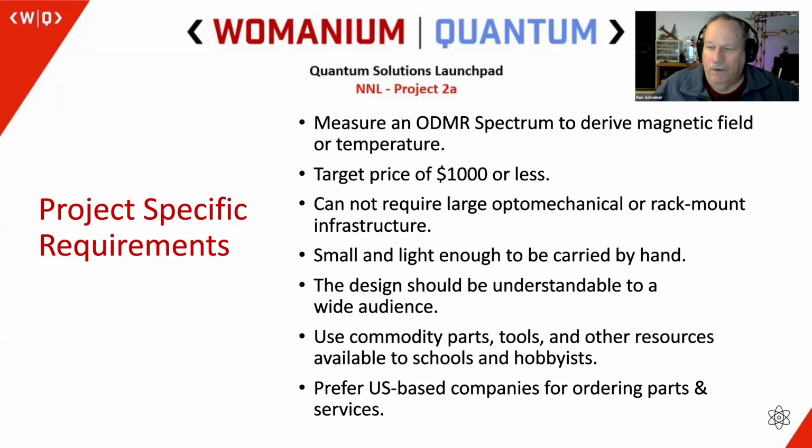The other thing is it had to be small and light enough so that it could be carried around by hand, and something that would be very useful in an educational environment, or a classroom. The other major thing was they wanted to be able to use as many off-the-shelf commodity parts as possible.